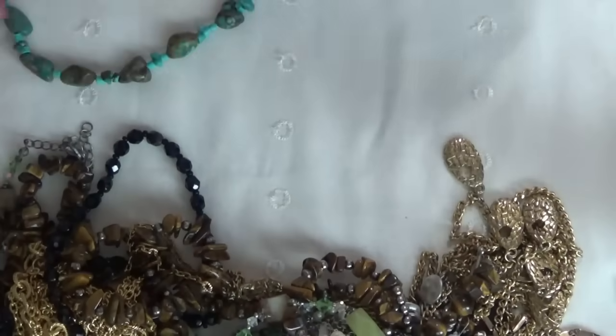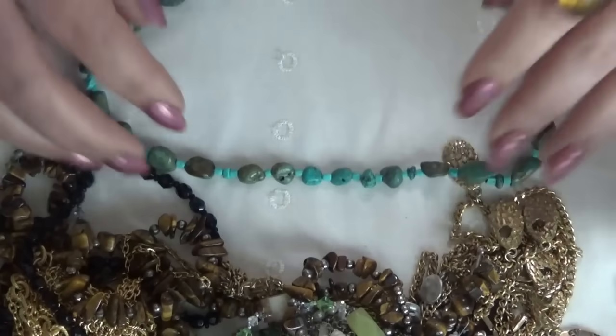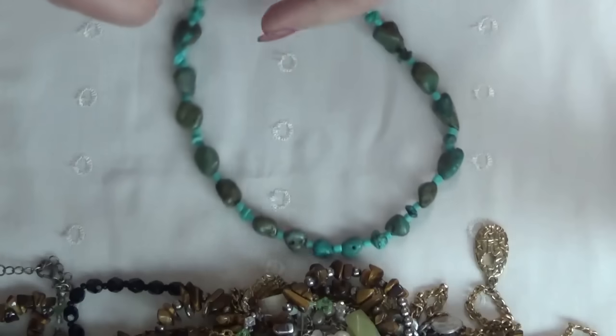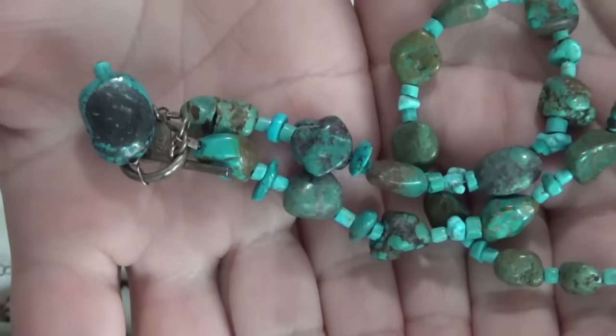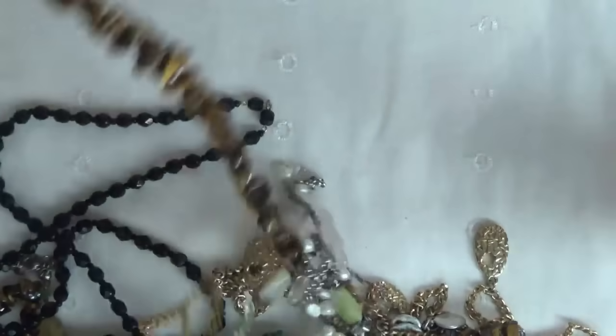Set these ones aside and show you the turquoise one. Like that. We have a little dangle here and a tag. Okay. Check the tag. Peyote Bird. 9 to 5. Beautiful turquoise. That's worth some money.